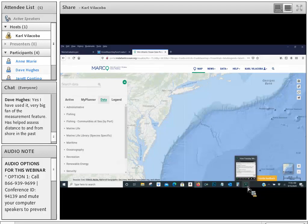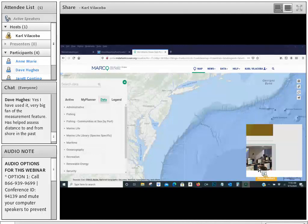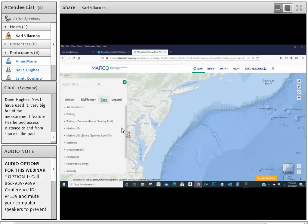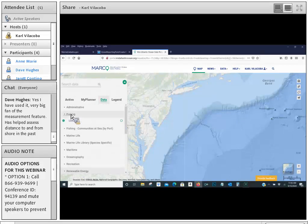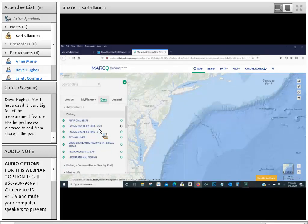Right, and looking at one spot but not the other, which is not directly relevant to specific work, that's understood. Can you limit a data layer to a specific spot, or do you get the entire region as soon as you select that data? So do you have an example in mind? Well, let's just say any of the fisheries data, can you select out both species and ports within New Jersey only?